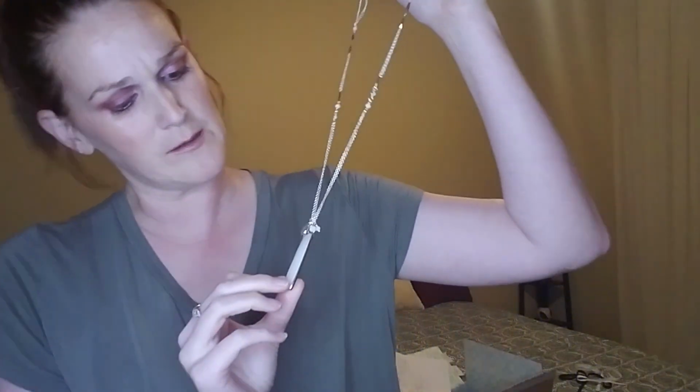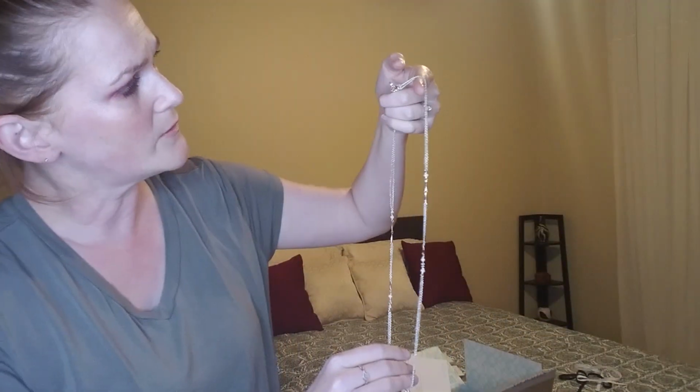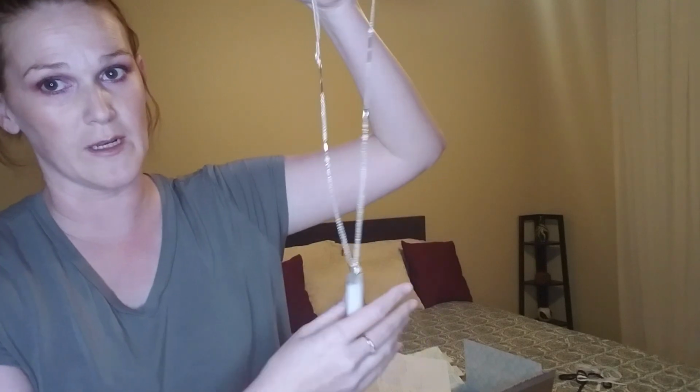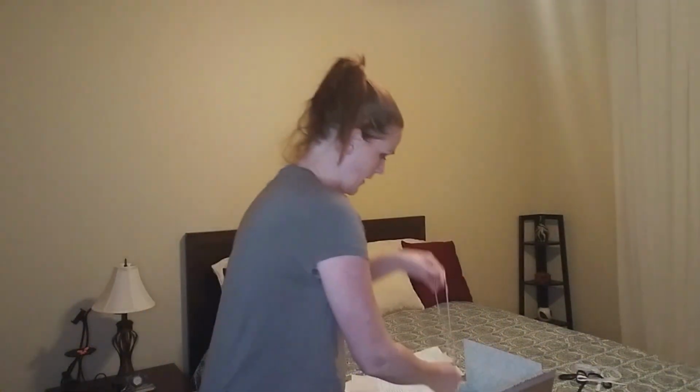This is what the piece looks like. It doesn't really show up as well on my camera here, but this is a gemstone here as well as this one. That is super pretty. I actually really do like that. So that's what it looks like. There's the clasps on the back. It's got the beadwork. That is really, really pretty. So this is what it looks like on. Very nice. Looks like something I would wear. And they usually come with a little baggie here.